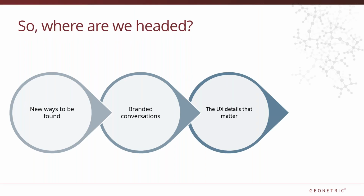Going to dig into some of the UX and user experience areas, the details that people will be focusing on in the year ahead. There's always some kind of emphasis going on with user experience. It's always something we can improve on. There's a couple of things we want to look at that are particularly going to be important in 2018.